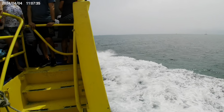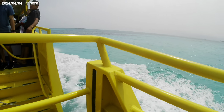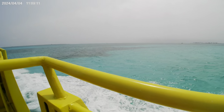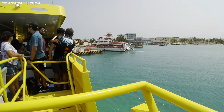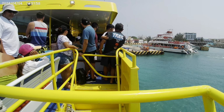We were certainly motoring along. And just 40 minutes later, here we are arriving in the port on Isla Mujeres.